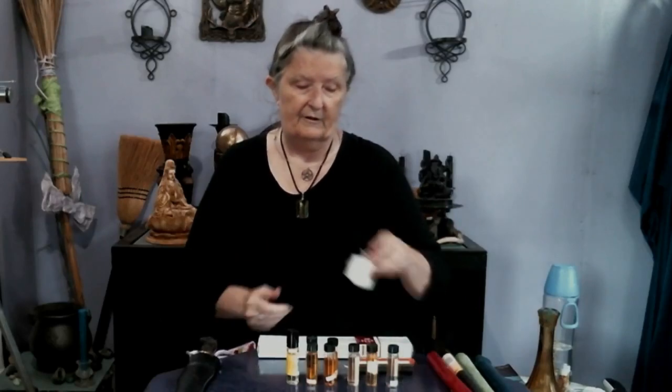Then you have your votive, which is a little bit higher than your tea light. And of course, tea light's another form, which is shorter. And you can write on this. I have white ones, I have black ones. Right now, considering that Samhain, Halloween is right around the corner, it's a great time to go to the store and get black candles. I have bought out several of our local stores in the past, getting all the black candles I could carry, so I would have them for use later on.